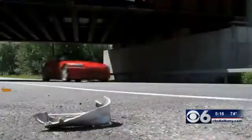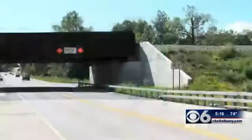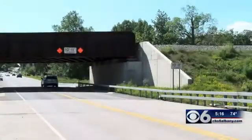And they're not the only ones. 18-wheelers are getting caught too. Why did they make this bridge so short? We'll get to that. First, a little history.